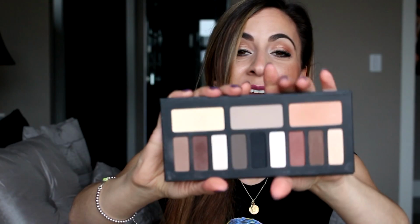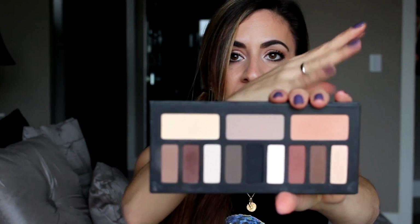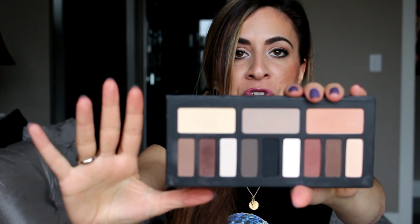The last palette that I think is worth picking up is the KVD Shade Light Eye Contouring Palette. Again, an all matte eyeshadow palette. Yes, I know, but it's just what I reach for the most. You get some warm, some cool, some neutral tones, so you just cannot go wrong with this palette. Yes, it kicks up some powder, but for me, they perform awesome on the eyes.